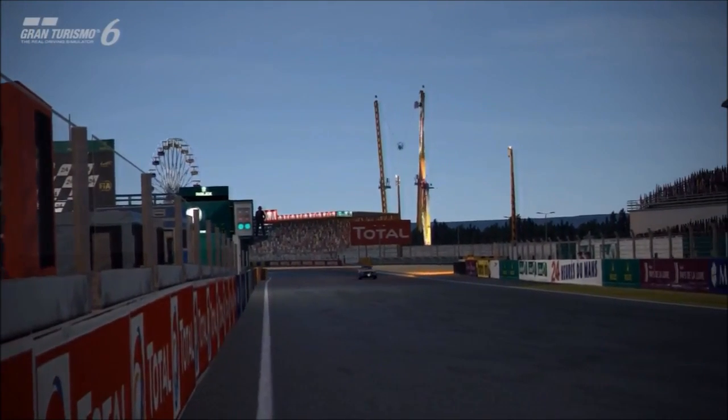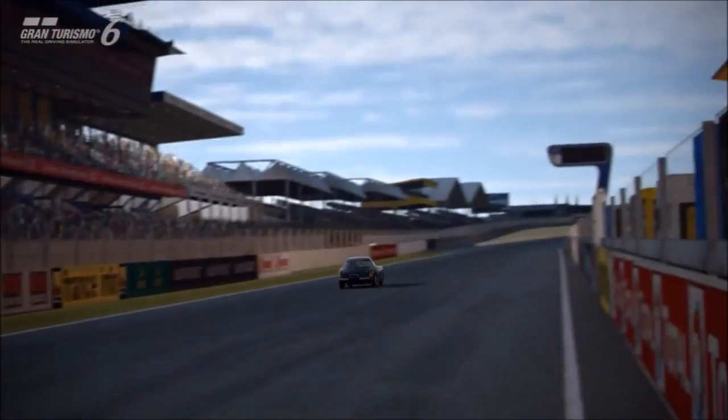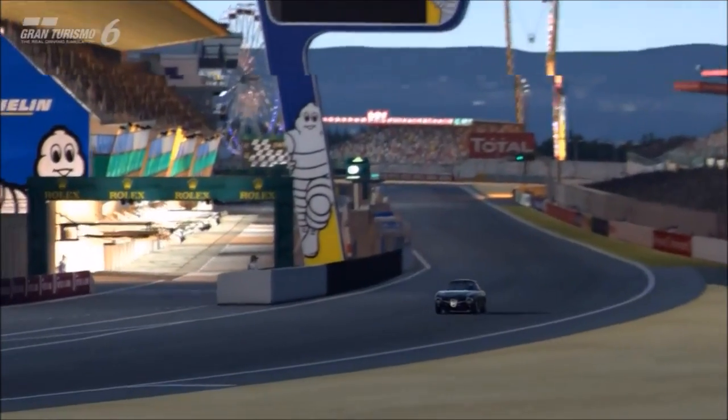Our next interesting fact is that the Abarth 1500 by Pozzo Bertoni is the only car in the game capable of running with a single headlight.